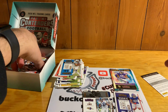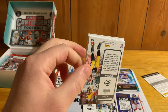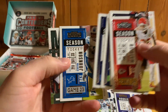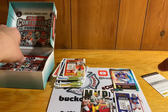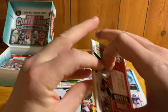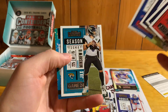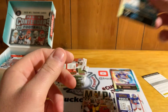And he definitely was a Rookie of the Year contender this year. Awesome season. All right, Tyrann Mathieu, Brandin Cooks, Tyler Lockett, AJ Brown, Kerryon Johnson, and Aaron Rodgers, MVP Contenders. Mike Evans, Phillip Lindsay, Jamal Adams, Stefon Diggs, Gardner Minshew, and La'Mical Perine, Rookie of the Year Contenders.